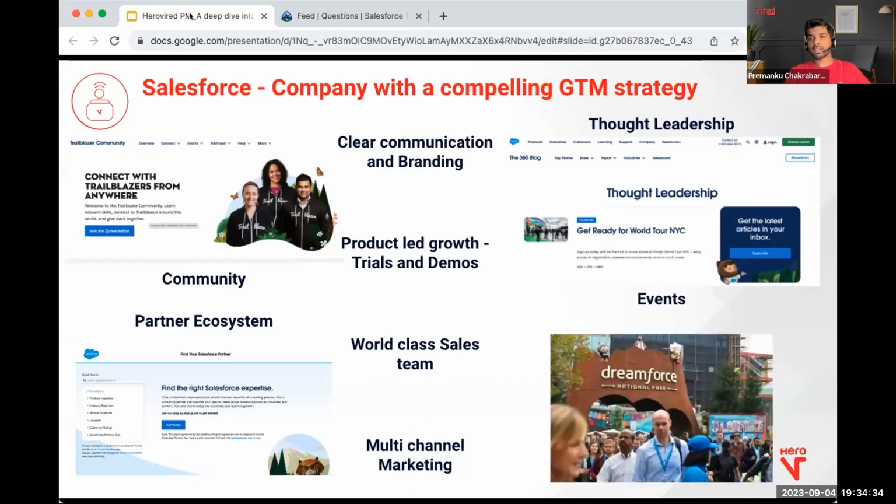And the other thing which Salesforce, by the way, specializes in, and is known for in the B2B industry, the SaaS industry, is their events, right? The quality of the events that they do.